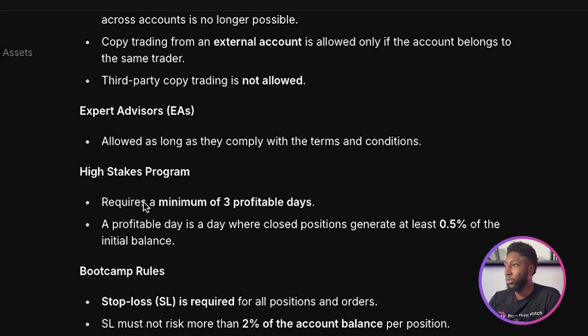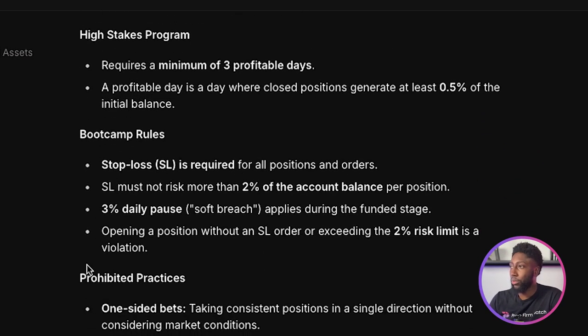And then the high stakes program requires at least a minimum of 3 profitable days. And a profitable day is a day where closed positions generate at least 0.5% of the initial balance. Okay, bootcamp rules. Your stop loss is required for all positions and orders. Stop loss must not risk more than 2% of the account balance per position.